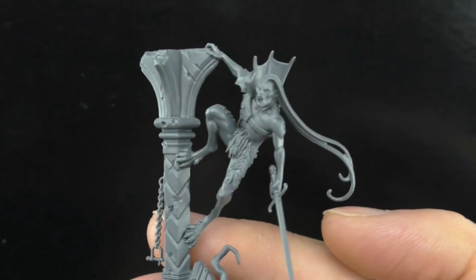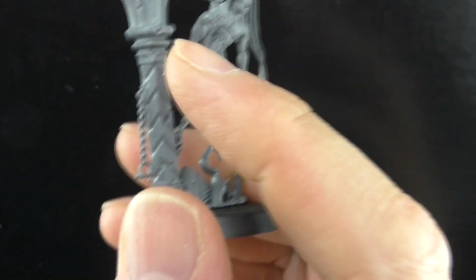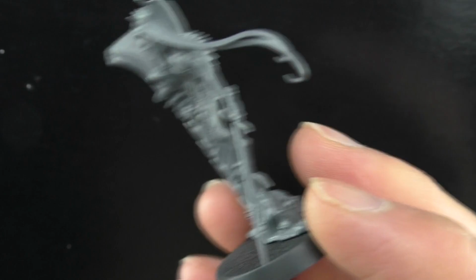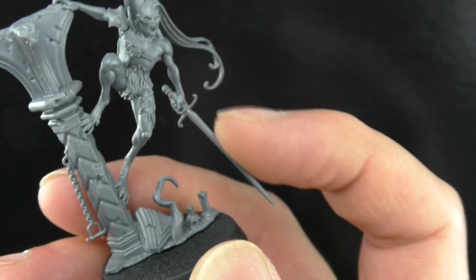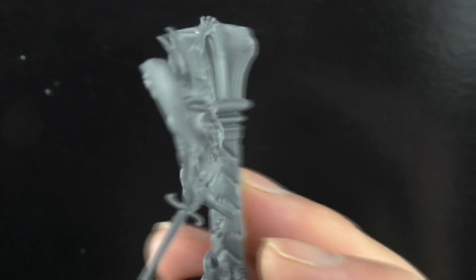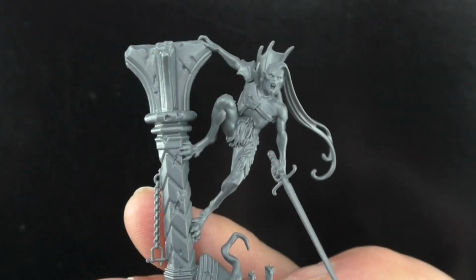Another one of these Blood-born, and look at the flow of the hair, the pose as well, the way it's just clinging onto this pillar. And another one of these beautifully designed swords. I just love that we can now have swords as skinny as this, and they retain their detail and don't just snap completely off the first time you look at them.